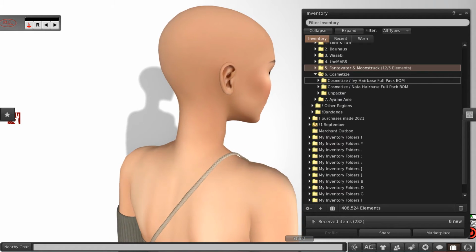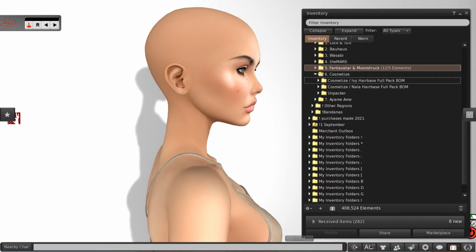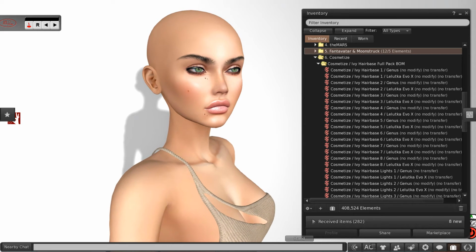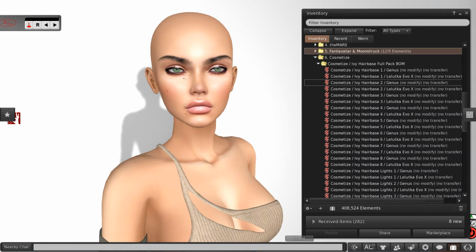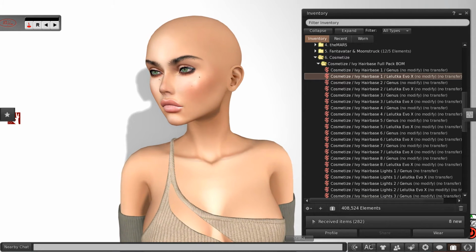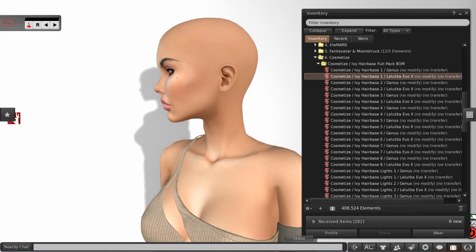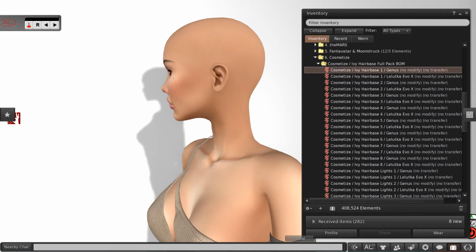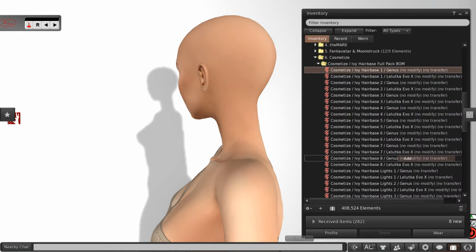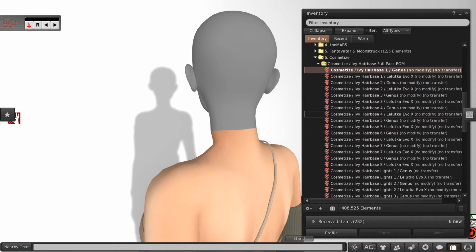Now, I did notice this quite a few times through the event, and not just this store, but stores are tending to name their stuff by the head that it needs to be worn with. Now, the Leluca Evo X has its own UV, so that presents very differently. You can't wear them on SLUV heads at all, but I have to wear the Genis one even though it's a Leluca head, because the Genis one is using the SLUV.